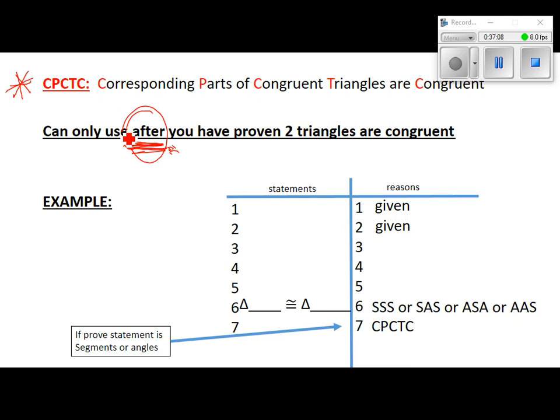Given. Third one's probably going to be given. Third one's given. Here. That. And that. And then the triangle. What goes here? What's congruent? The angles. The triangles. Remember, to match up here, it has to be the two triangles.